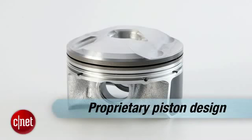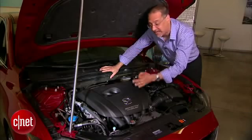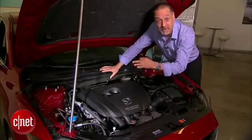And they've got a proprietary piston design here. It's basically a piston with a big old well drilled in the top and the middle of it, which they say is a key combustion technology to managing that high ratio of compression.